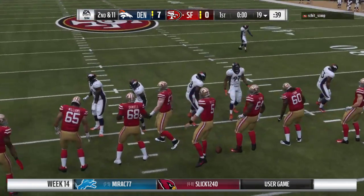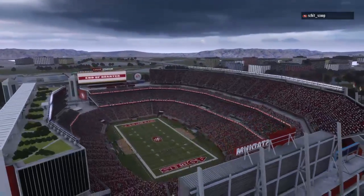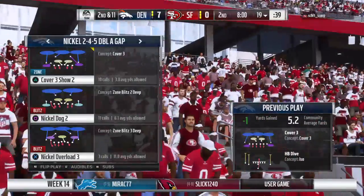Second quarter now. Brandon Gaudin, Charles Davis with you. It's the 49ers in control of the football, but they face a second and long to start things out.